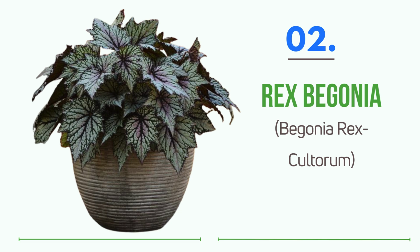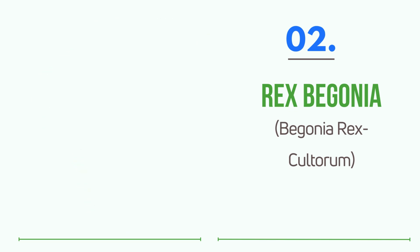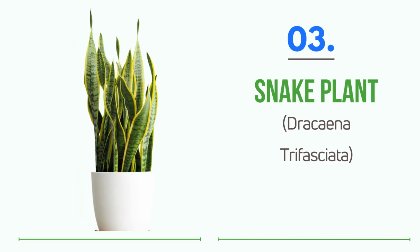What's cool is how it instantly livens up dull corners or workspaces, adding that pop of character most expensive plants can't match. It's proof you don't need to drop big money for style. Begonia gives you the designer look on a thrift store budget, and honestly, that's the kind of win every plant lover wants. Snake plant is basically the definition of low-cost, high-reward greenery.